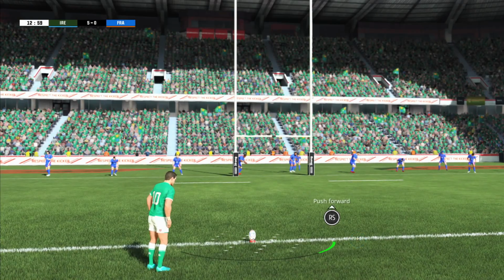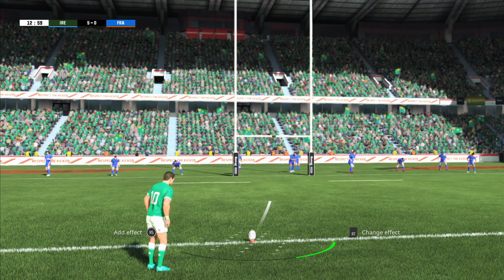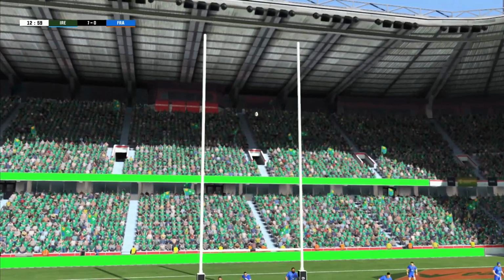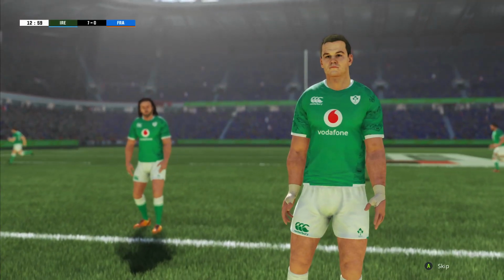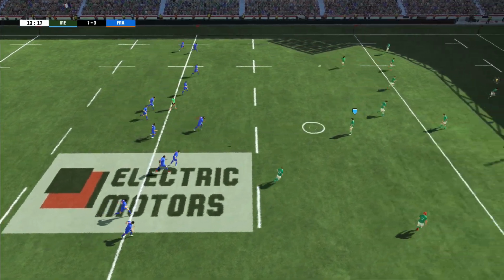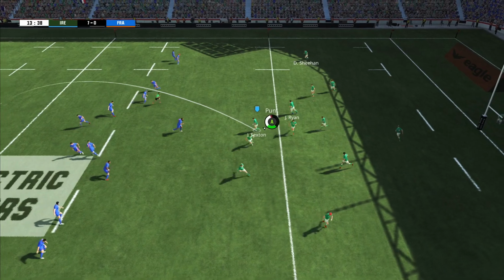I thought it was close. It looked just before the line. They did check it for a double movement. But Josh van der Flier goes over for that try. And Sexton will be extremely happy with an easy conversion within the first quarter of this game. 13 minutes in, 7-0 to Ireland. Let's see how France will react to this one.